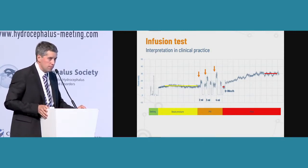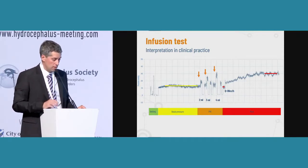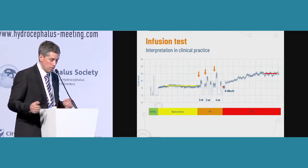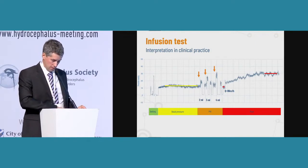For the limit of the infusion test, the basal pressure is of course 20 centimeters of water, PVI is inferior to 20 mL, and resistance is superior to 12. So we consider a pathological test if 2 of the 3 values are pathologic.